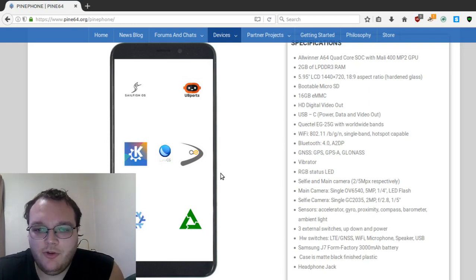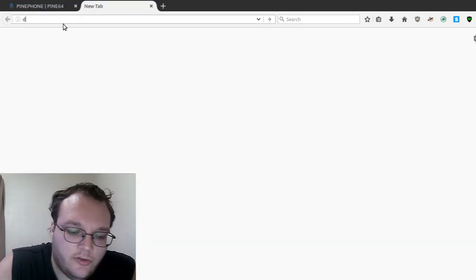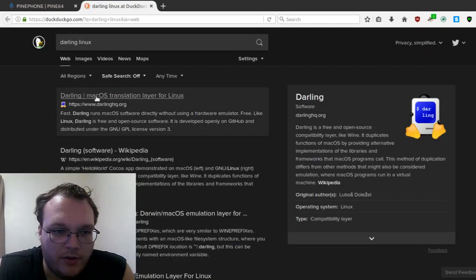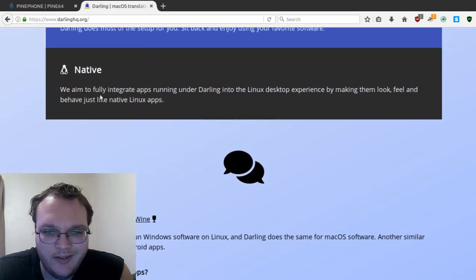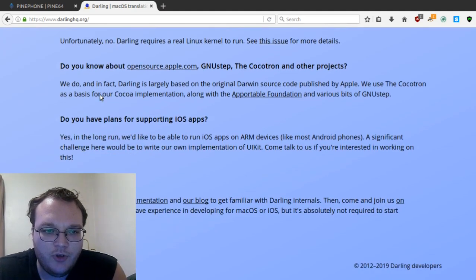But the possible future, and it is very possible, and I want to emphasize possible, is Darling Linux, which is very much in its infancy. And what Darling Linux does is it's very much like Wine, which stands for Wine is not an emulator. It's apparently an inside joke on the developers of it. And in the future, they would, in the long run, like to support iOS apps.